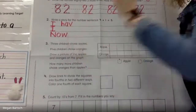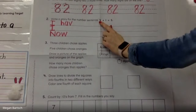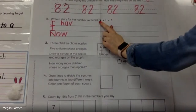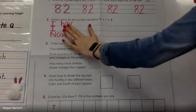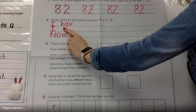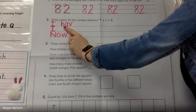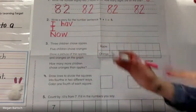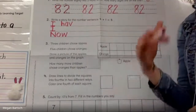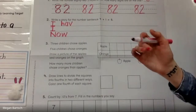I have. What number do we need to use first? Look at the numbers they give you. If you're watching at home, we're just having the kids sound out, so I know that that's not spelled correctly, but I want them to learn how to spell just by sounding out, even if it's not right. We know what it says, so I'm not going to be picky about spelling, so eventually they're going to have to do this by themselves. I have to rewrite.